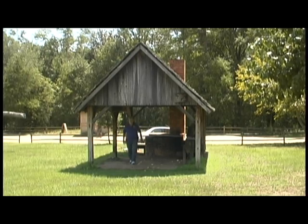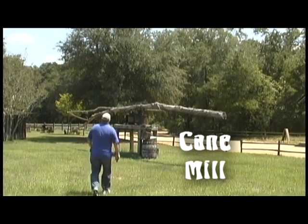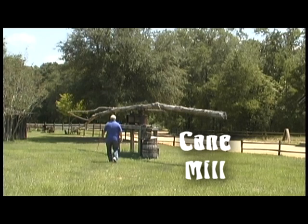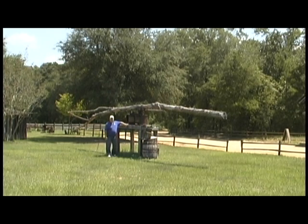It'd be cane syrup. What you see here, this was used as a grinder. You would hook up your mule or your horse here and he would walk around in a circle. You'd put your sugar cane into there and the horse would go around in a circle, and all the cane juice would come out and go into the barrel. The barrel would be picked up and taken over to the syrup house, where it would be made into sugar, syrup, cane syrup, and sugar. This is a cane mill. Pretty handy to have around, huh?